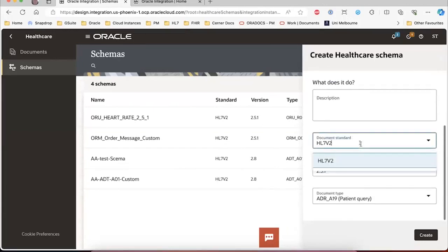And here's where I can choose the standard. So today we're supporting HL7 V2. We do have support for HL7 V3 on the roadmap, but HL7 V2 is the predominant standard used across the world. Almost all organizations are using version 2. Some are using version 3, but almost all are using version 2. So that's what we're supporting first.